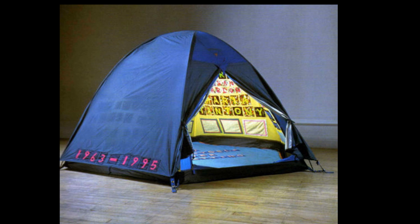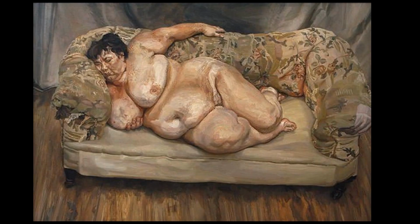One of the more interesting artists from the 90s is Tracey Emin, here with her tent, where she has sewn in all the names and phone numbers of people whom she has shared a bed with. Quite conceptual.